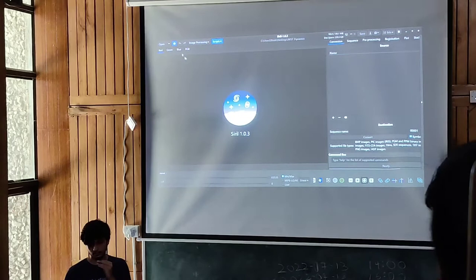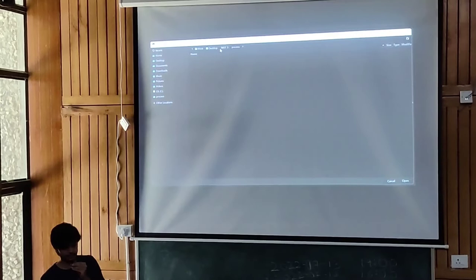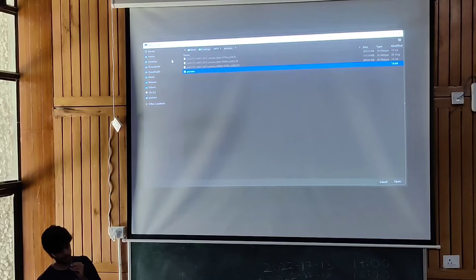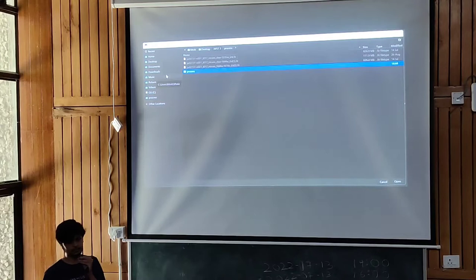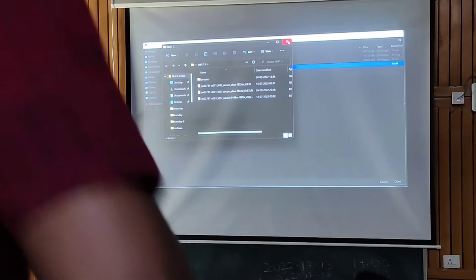Okay, suppose you have just opened Siril. You see the button on the top left, the blue one. So you press that. Once you open that, you can go through all your files, it's simply like Windows Explorer. I want you to open the folder with the three FIT files. Like I have this folder on my desktop, JWST3, which has the three files. So I want you to open that folder in Siril.